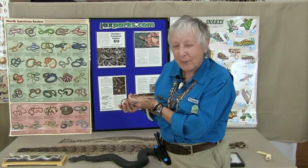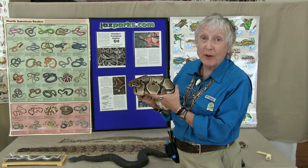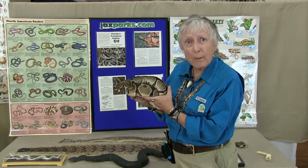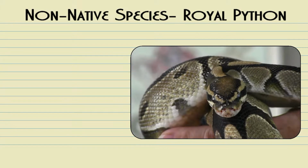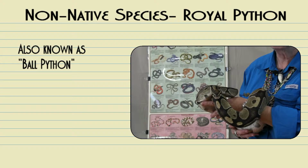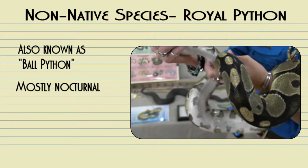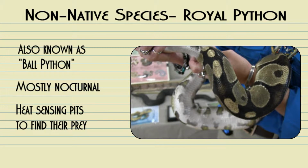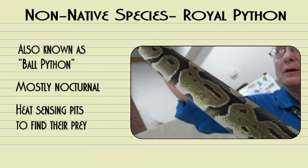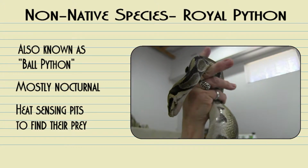Let me get one for you now. This guy is a long way from home as well. It's the royal python, more commonly known as the ball python, because of the habit of curling up into a tight ball when they feel threatened. He's actually from the West Africa area where the grasslands and the forests are, and he hunts at nighttime. And to help him do that, he has heat-sensing pits around his upper lip. They can get to be 6 foot long, but on average they top out at about 3.5 foot. Gorgeous, isn't he though? Look at that pattern.